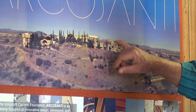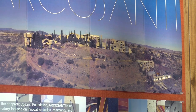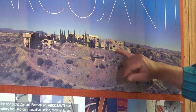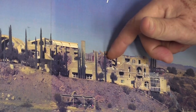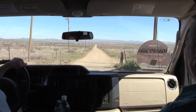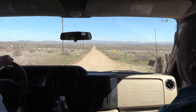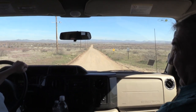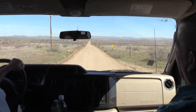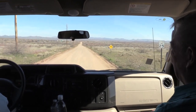Arcosanti is a world-famous experimental micro-city and performance center and is the highlight destination in Cordes Junction. At the second story of this building are the dormitories for the workshoppers. Be sure to visit the High Desert Heritage Museum in Cordes Junction, and they will steer you in the right direction. And now, onto the highlight of our visit to Cordes Junction. Less than 2 miles from the RV park and visitor center is Arcosanti. We'll learn more from someone who personally knew this visionary artist, Paolo Soleri.